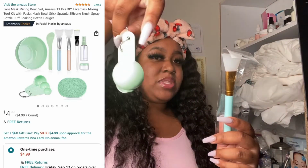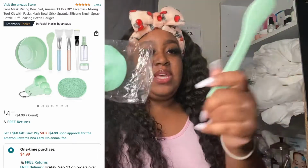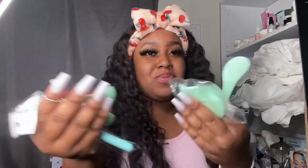And it also comes with these, and it also comes with the pad. And then you also have this. You can also use these to spread it on your face. These all come together. It was a good pack.